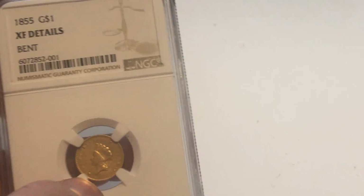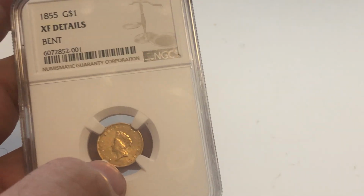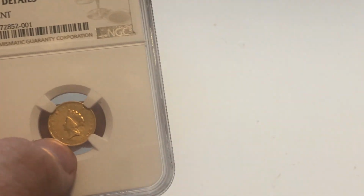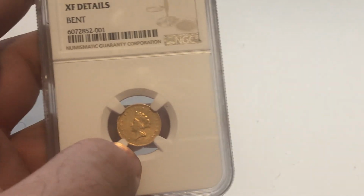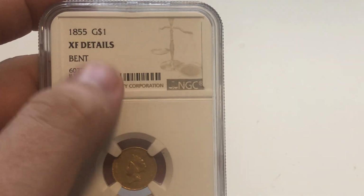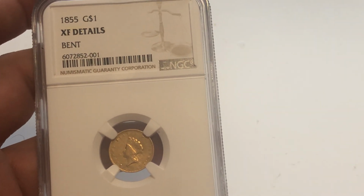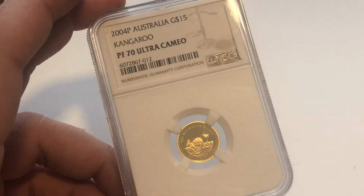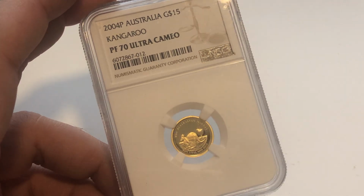But it's real. That's the main thing. I find myself, I grade American coins just to prove they're real. That's kind of a sad indictment of where we're at in terms of American gold. But once it's proved up, people will pay the premium even in this type of context. There's a 2004 PF70 10th. Another kangaroo. I think there's about 6 or 7 proof kangaroos in there.